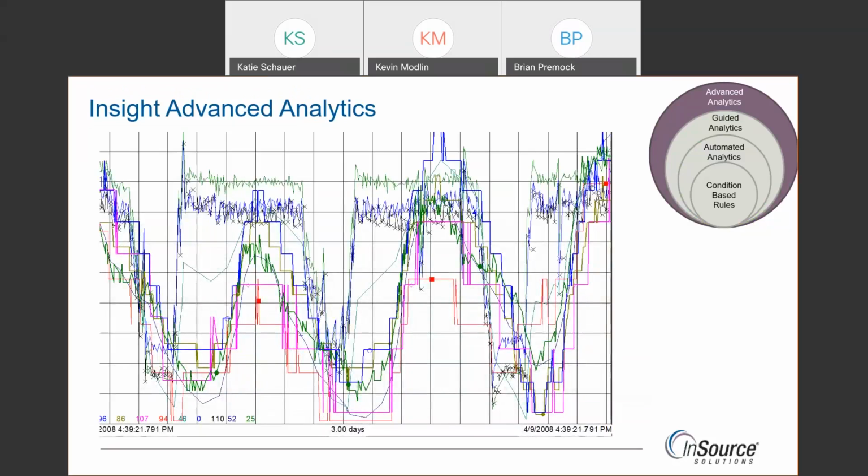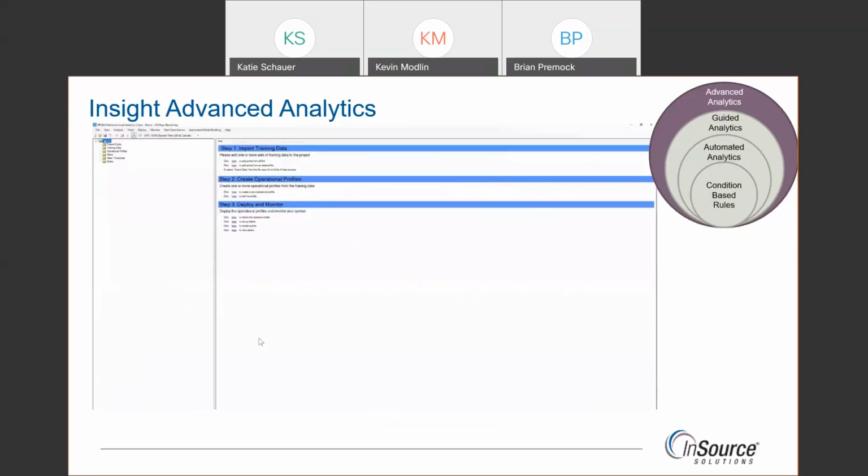Sort of at the pinnacle of the AI and machine learning scale for Insight is what we call advanced analytics. It was previously known as PRISM. And it's really designed to answer the question, what's the problem in this data set? Or what's the problem in a data set that has double that number of tags? As humans, we're not really good at finding subtle differences, but that's what machine learning is really, really good at. And so that's what advanced analytics provides for us.